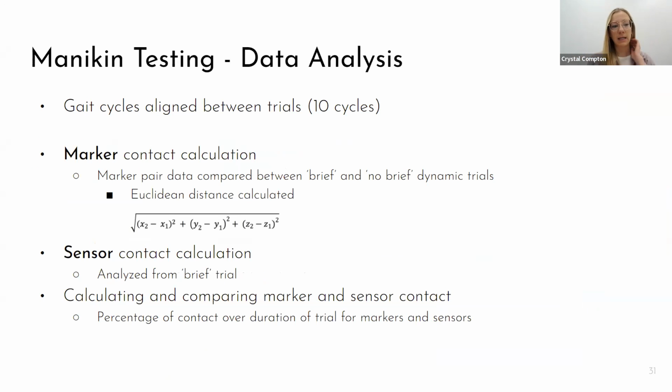So some data analysis. I collected data with the mannequin going through multiple cycles. And then I did a marker contact calculation of the markers on the brief and the markers on the body to calculate that distance and detecting contact using the Euclidean distance.